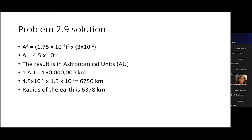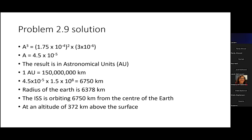And we know the radius of the Earth is on average 6,378. I even remember that from my geology. My undergraduate degree is in geology, so back in the dark ages, I knew that. So we know that the International Space Station is orbiting 6,750 kilometers above the center of the Earth, or 372 kilometers on average above the surface.